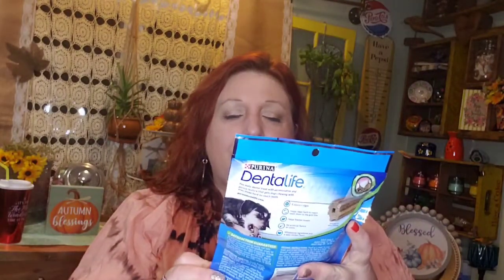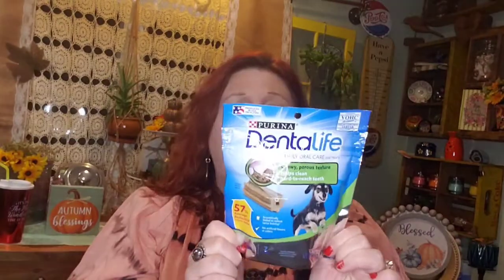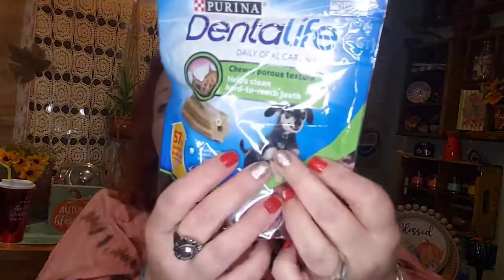And then I did pick up a pack of these Purina Dentalife. They are very cool, especially for my teething puppy. I always buy these. I think they're awesome for a dollar. They're $3.99 in Stop and Shop for the exact same product. And you get 7 chews, and it says chewy porous texture dog treats. And there's a picture of a pretty small dog here.